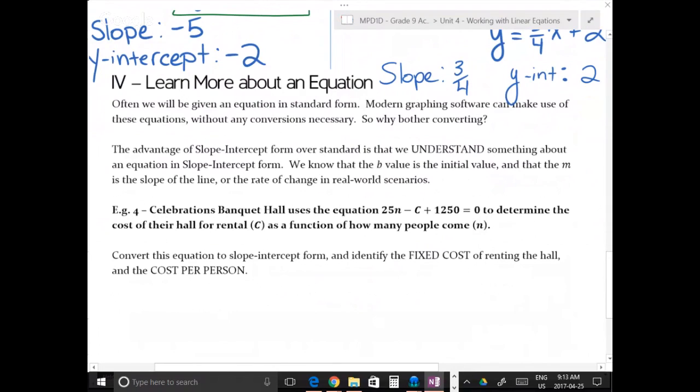Again, why do we do this if the fact of the matter is I can go into Desmos and type a line in standard form? If you're wondering, this is the international symbol of typing into Desmos. Why bother doing this if Desmos can graph a line in standard form?